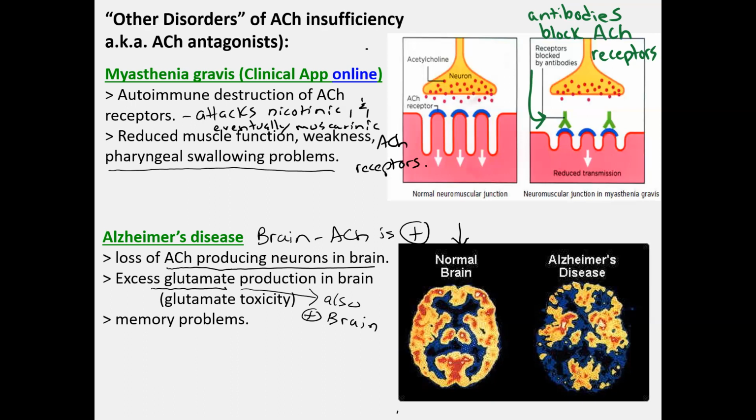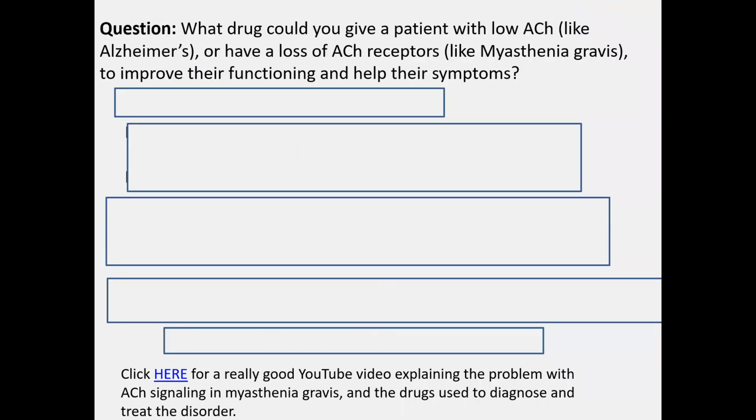If they don't have enough acetylcholine in the brain, give them a drug that actually inhibits the enzyme breakdown of acetylcholine so that there's more acetylcholine in the brain synapses, and it can help alleviate the symptoms. All right. You can also give them glutamate blockers. Now I'm kind of going off script here, but I want you to think, if you know what the problem is, too little of this, too much of that, you might want to give them an agonist for the thing that's too little, give them a blocker for the thing that's too much. That's how it works.